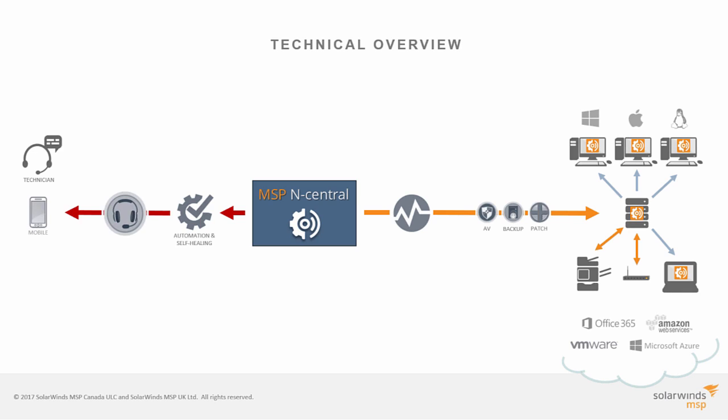Beyond that, it will escalate through a robust notification and escalation system. That's going to go out to your mobile device application, directly to your technicians on the schedule they've made themselves available. And of course, we're going to push tickets into your PSA and ticketing system.